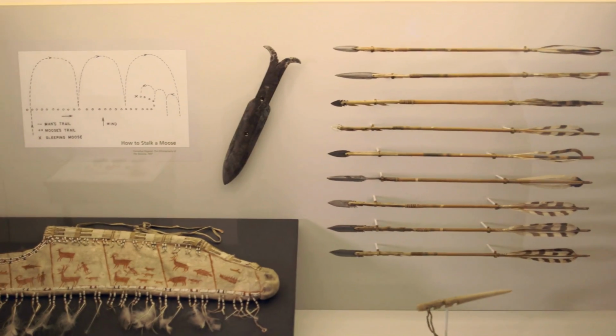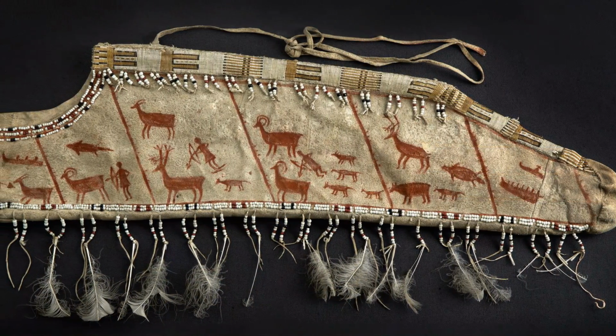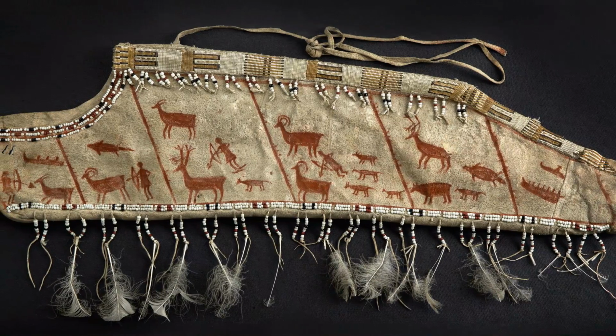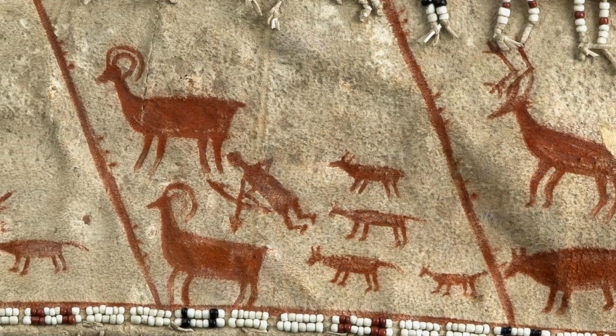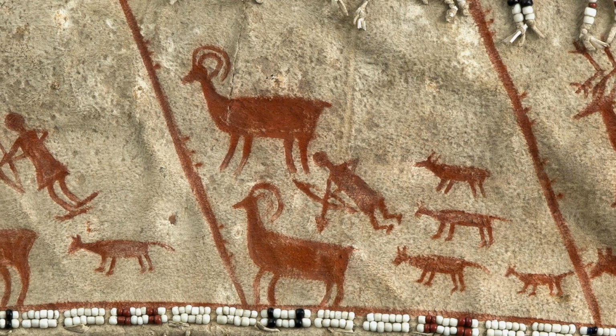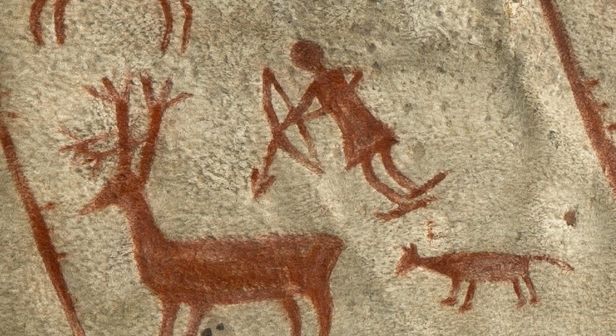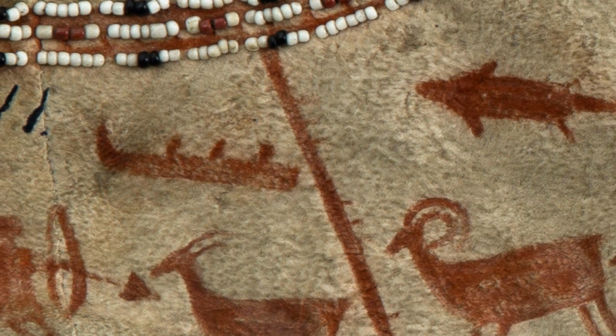The exhibit featured other unique hunting tools, including a painted caribou hide quiver discovered at a high school in Hämeenlinna, Finland, during the research for the exhibit. On the quiver is a hunting scene painted in red ochre depicting various animals that the Dena'ina would have hunted and some of the means of transportation like using snowshoes as well as skin boats and kayaks.